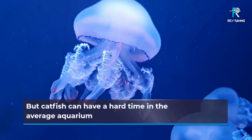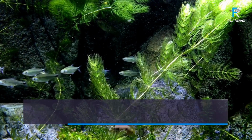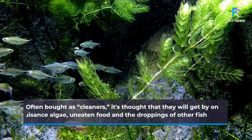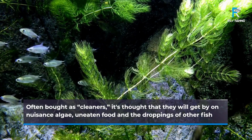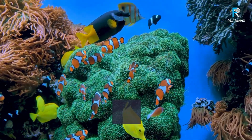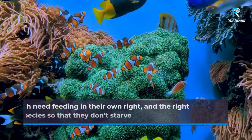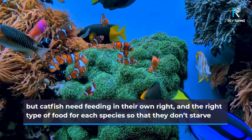But catfish can have a hard time in the average aquarium. Often bought as cleaners, it's thought that they will get by on nuisance algae, uneaten food, and the droppings of other fish. But catfish need feeding in their own right, and the right type of food for each species so that they don't starve.